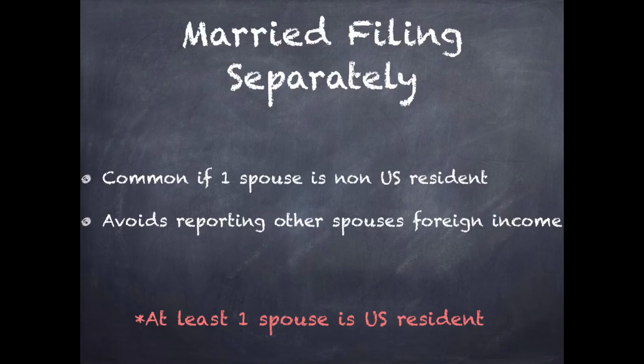If they file a joint return, they would have to report those $50,000 on their tax return and pay taxes out of that. However, if they file a separate return, Jenny would only pay taxes on her income, and Jenny's husband, since he wasn't a US resident in 2017, doesn't owe any taxes on his income not related with the United States.